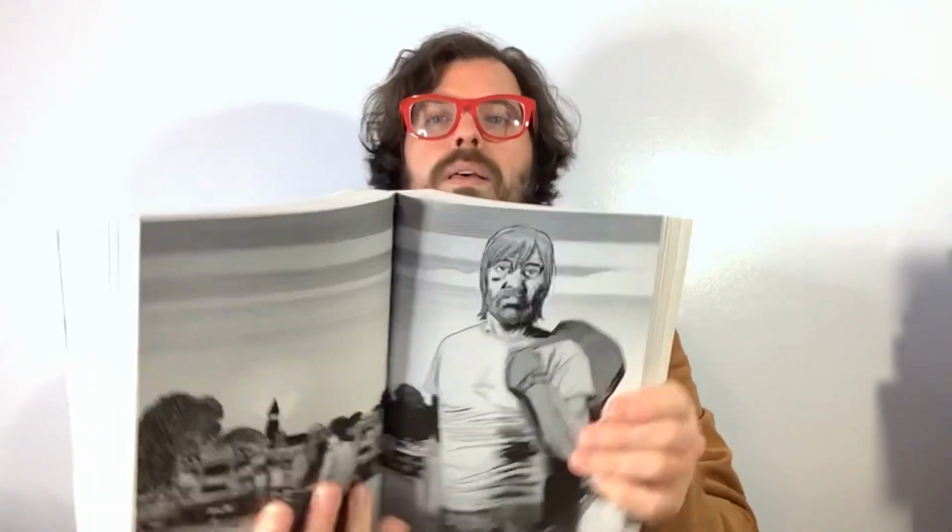But you know what else? Walking Dead Compendium Volume 3. And this is, of course, issues 97 through 144 in all of its black and white goodness. Rick. So anyway, they're beautiful books.